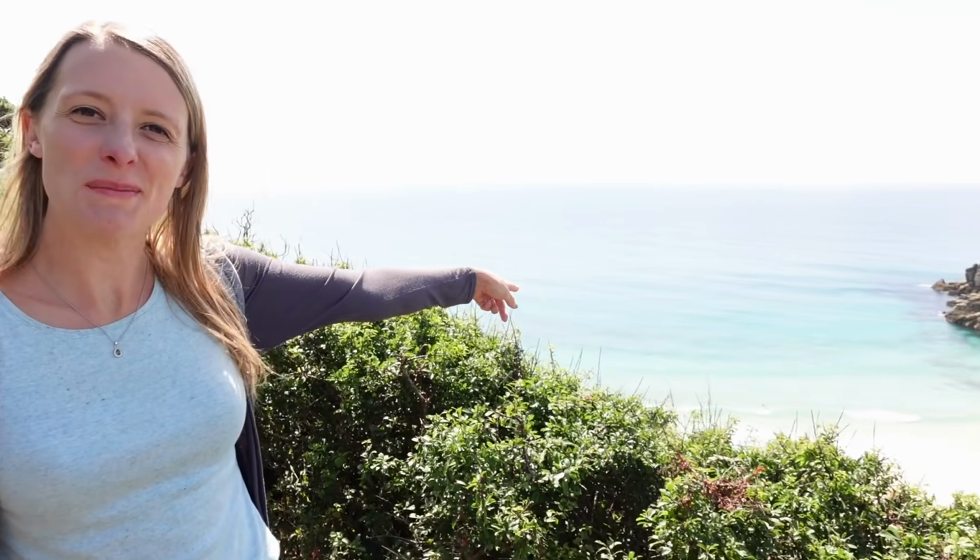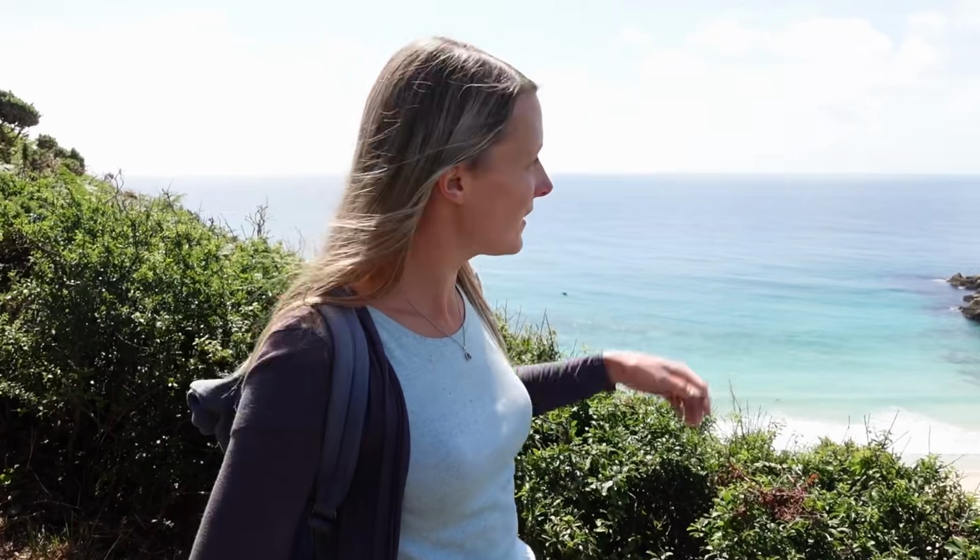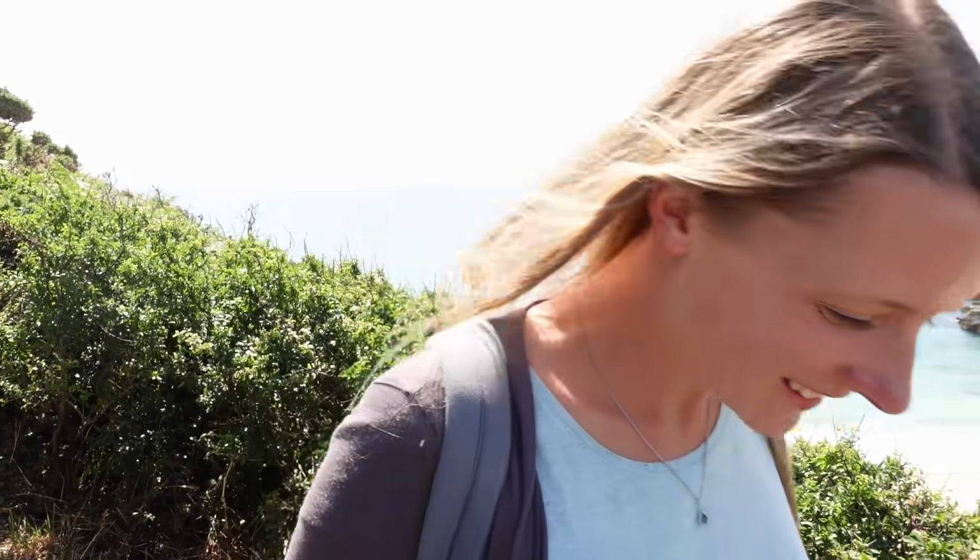We're down in Cornwall again, just having a nice walk on the coast, and we've just come past Porthcurno Beach. Just looking lovely. So we're just going to carry on, have a walk around the coast, and maybe we'll go to the beach later.